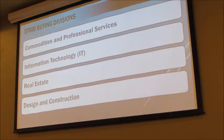The real estate division includes leasing. The state often leases space statewide. There is a webpage and listserv devoted to both of these on DTMB's website.